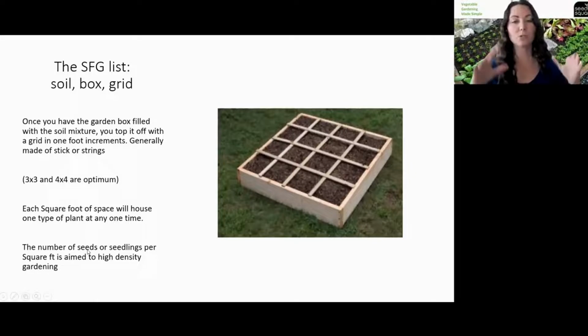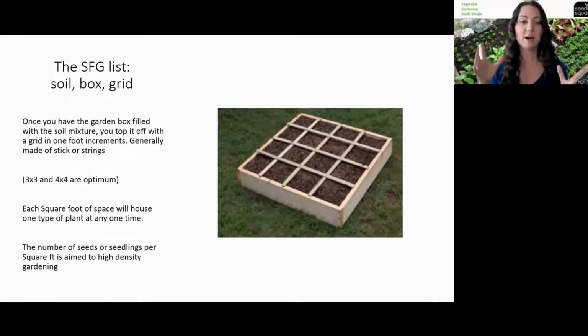So square foot gardening, you want your soil, your box, and your grid. Generally, your square foot boxes are going to be 3 by 3 feet or 4 by 4 feet. The reason for that is that you want to be able to reach in and work with all the plants in your garden. If your box is too big, you can't get at the plants in the center, and that's no good for anyone. So 3 by 3 or 4 by 4 are both very good. Each square foot of space houses one type of plant at a row. Each of those square feet is like its own miniature garden.